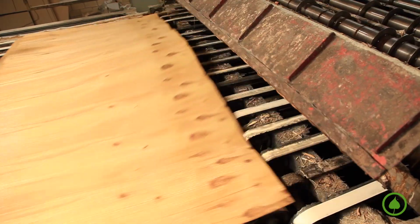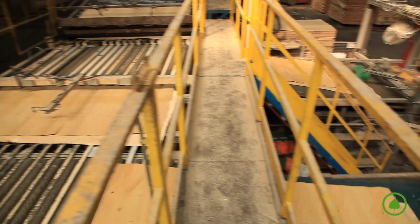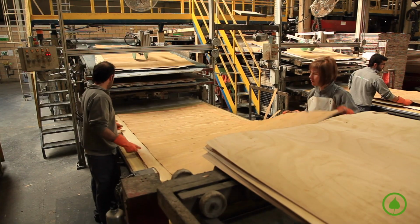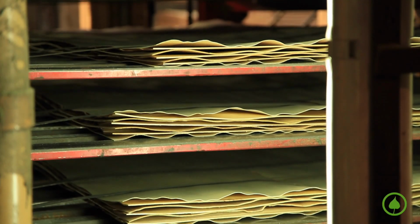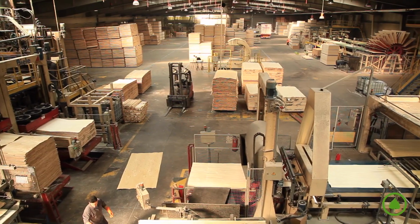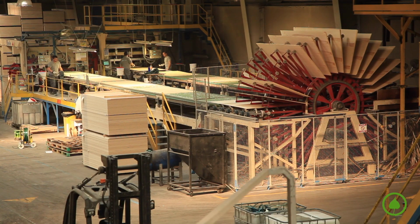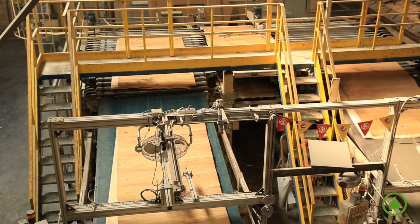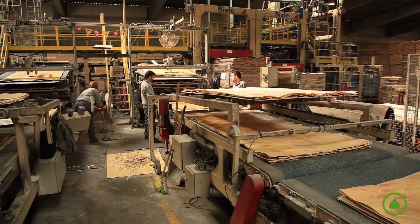Once the veneer is ready, it passes onto the assembly line where a 24-plate hot press that is capable of producing more than 200 meters cubed of plywood per day turns the glued veneers into plywood sheets. This line has been designed in-house by Garnica Plywood Group's technical team and has proven to be a significant step forward versus the older existing plywood production lines.